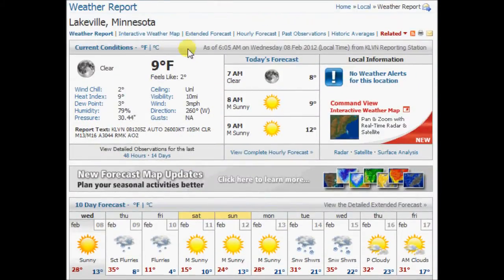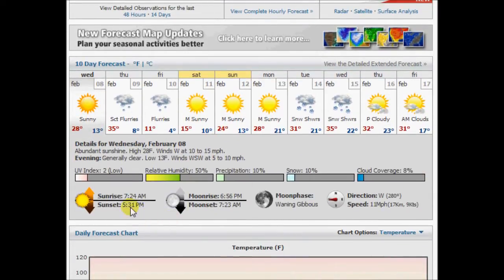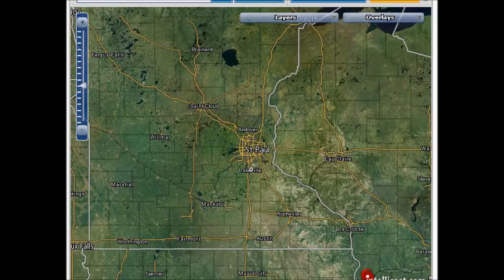Checking the weather for today here. It's 9 degrees out right now. It's about 6:20 in the morning. Looks like we're going to have a sunny day. Sunrise 7:24, sunset 5:31. Take a quick look at the radar, nothing there.